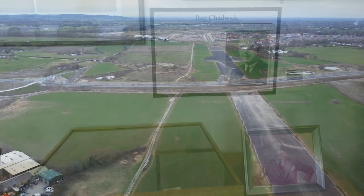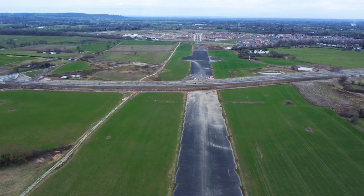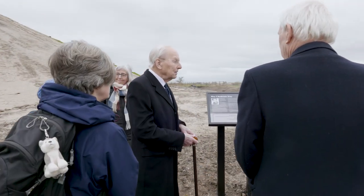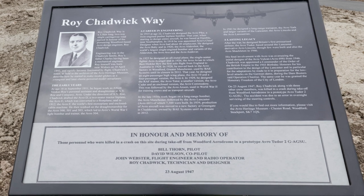It was unfortunate that in 1947, he had a crash just off the runway, which is where the Poynton bypass is now. So we were extremely pleased that a plaque was arranged and paid for by Graham Construction in memory of Roy Chadwick and the other three people who died in that accident. To name the road the Roy Chadwick Way is absolutely fantastic for us and the family and for the area, which was so important.